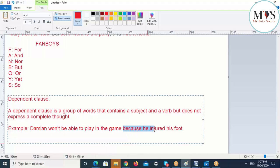But if you consider this part of the sentence, because he injured his foot, he is the subject and injured is the verb. But if you separate this from the first part of the sentence and just write, because he injured his foot, do you think that makes sense? No. It doesn't convey the thought effectively. We don't know who he is, and we don't know what happened. There needs to be a context to the sentence, and that context is missing.